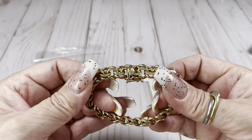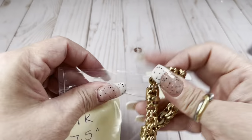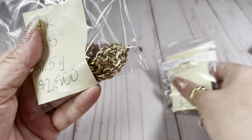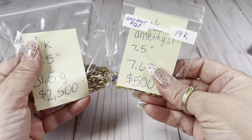Okay, so I'm showing you this also because it's going to be shown on Kristen's channel. I want to give you guys first go, anybody happens to want it. So gold bracelet or amethyst bracelet, and I'll know what you're talking about.